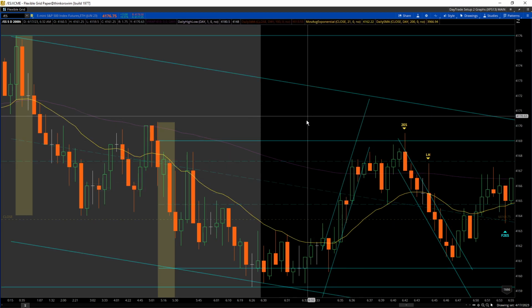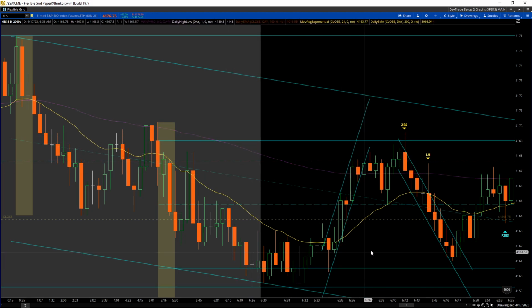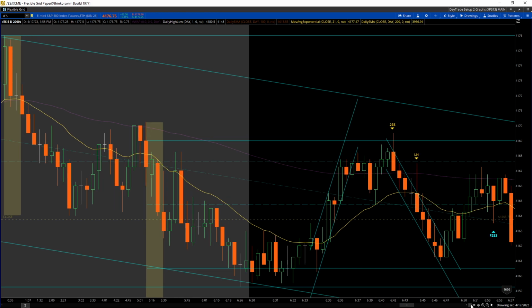But here, if I truly believe that the EMA is in play, then this really isn't a valid or important trading range. So it was kind of conflicting thoughts, and I thought about it afterwards. I really probably shouldn't have taken that trade.